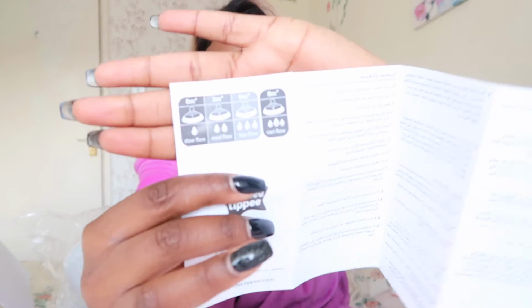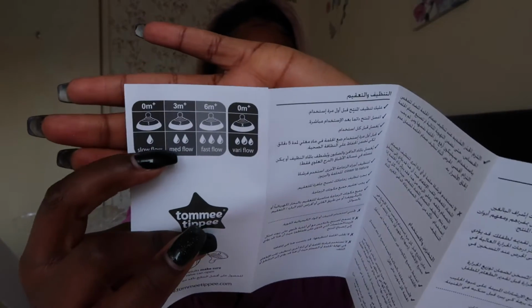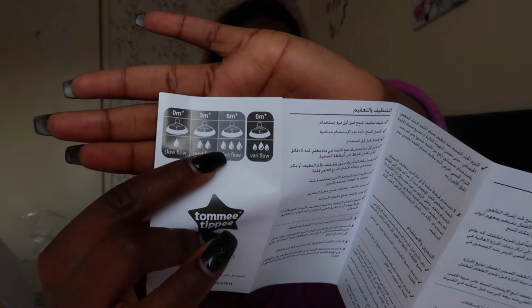it tells you, can you guys see this? Also, it tells you the different sizes and the flow of the milk. So depending on which teat you use for your baby, it will tell you how the milk is flowing out of that, whether it's going to be too much for the baby or it's going to be okay. So this tells you how to clean and sterilize, how to store your bottles, and also how to clean it when you first open it, because obviously it's different when you first open the bottle to how you continue to clean it. So you get manuals for each item, which is really good.